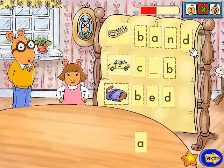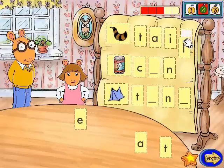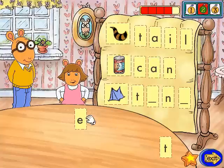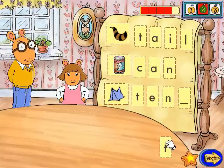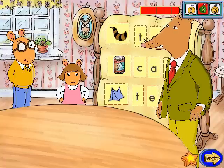E. Bed. A. You're a great speller. D. Band. You're pretty good at this. A. Cab. Hey, this is fun with you here. A. You're a great speller. L. Tail. You're pretty good at this. A. Can. E. My stars, that's just perfect. T. Tent. Great work. There's more to do if you want to stay, or you can click exit to do something else. Very good deed indeed, DW.